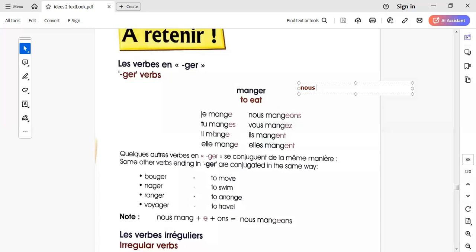So je mange, I eat, tu manges, you eat or you are eating. Il mange, elle mange, he is eating or she is eating. Nous mangeons, we are eating. Vous mangez, you are eating. Ils mangent, elles mangent, they are eating. In English, for present tense, we have a lot, for example, simple present tense and present continuous tense. But in French, we just have this conjugation and this is called the present tense.